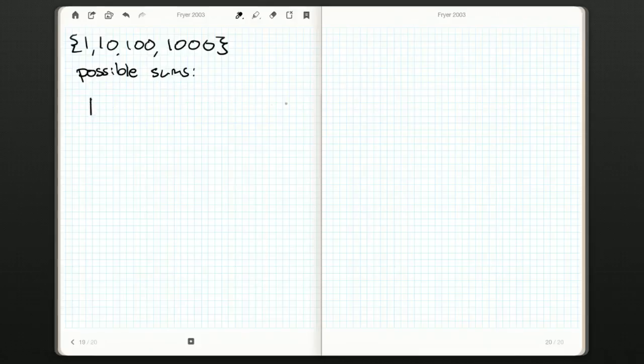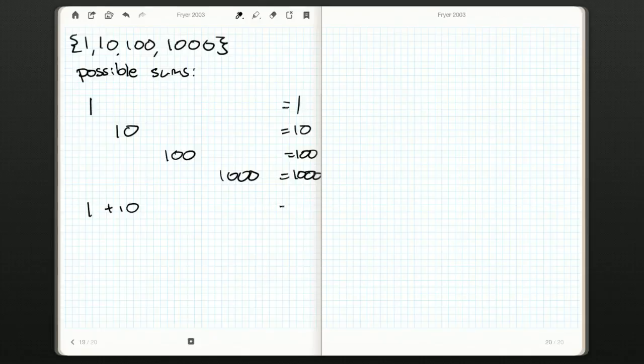So 1 by himself is equal to 1. Let's do all the ones that don't require 2 things first. So 10 by himself, 100 by himself, and 1000. So there's 4 different sums, although I guess I don't really consider those sums what the problem does. So now combinations. How about 1 plus 10? Well, we already know that one's fine. How about 1 plus 100? 101. 1 plus 1000. 1001. And so that does it for additions of 2 numbers that involve 1.